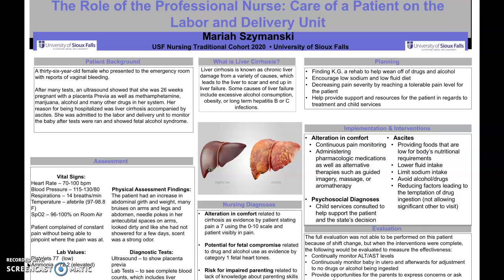I briefly touched on the diagnostic tests up in her background. So now I'm going to move on with her nursing diagnoses. The first one was alteration in comfort related to cirrhosis, as evidenced by patient stating pain, a 7 using the 0 to 10 scale, and patient was visibly in pain. The second was potential for fetal compromise related to drug and alcohol use, as evidenced by category 1 fetal heart tones. And the third nursing diagnosis was risk for impaired parenting related to lack of knowledge about parenting skills.